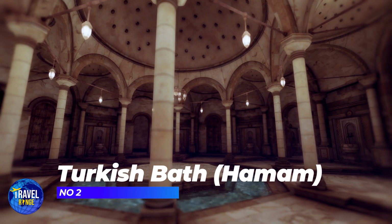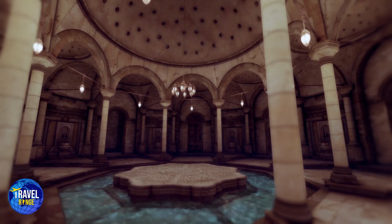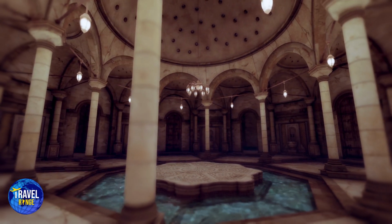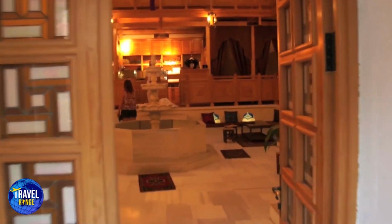Number 2. Turkish bath or Hamam. Taking a real Turkish bath is perhaps one of the top things to do in Istanbul and Turkey in general. So we're ready to enter the one behind us, which was built in the 1400s and then rebuilt in the 1800s.